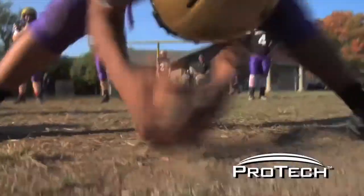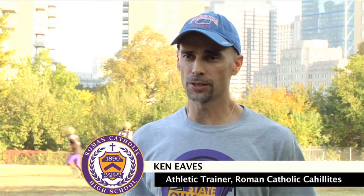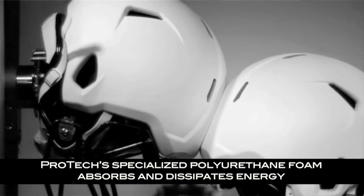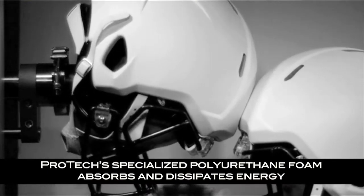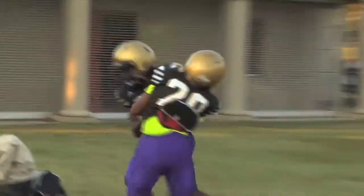Our results seem to be positive so far. Based on my experience, I think that the biggest impact is going to be with our linemen. When we look at the number of subconcussive hits that are repeated day in and day out in practice and in games, I think that's where we'll see hopefully a big reduction in headaches and other subconcussive symptoms, if you will. Especially now that we're thinking it's more of a cumulative effect as opposed to the one big blow. Based on our limited usage of it so far, I would definitely recommend the ProTech for other teams.